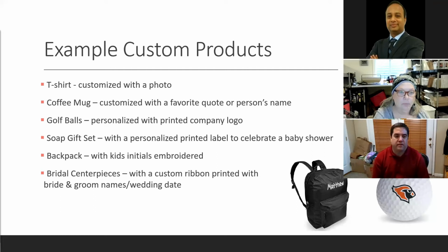Personalized golf balls, backpacks. Like I mentioned with names. This is a backpack that is probably a generic backpack, right? Not a name brand. Well, all of a sudden you put a name on it, and maybe people want to buy it because it stands out now. It's something a little bit unique. And this is a very large embroidery on this backpack. So these are some ideas. There's thousands of ideas, but just to give you an idea of how Amazon Custom can be used to collect this data and then put on product.